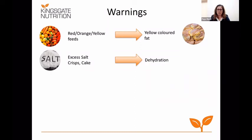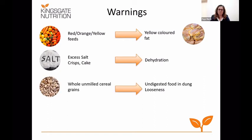So you must have plenty of water available so that they can rinse that salt out. It's amazing how much salt they can manage as long as you have plenty, lots of fresh water. So that's all day, free access.